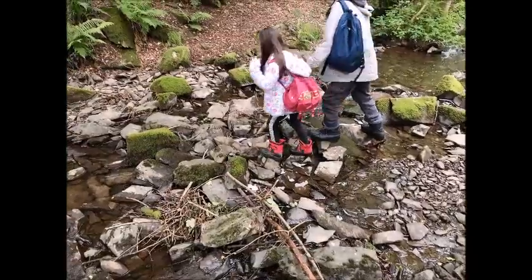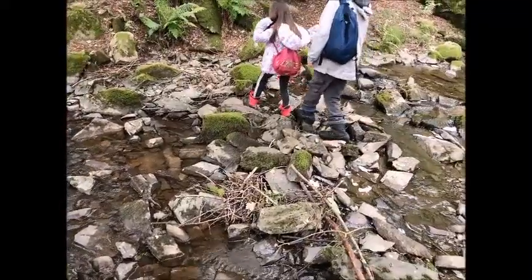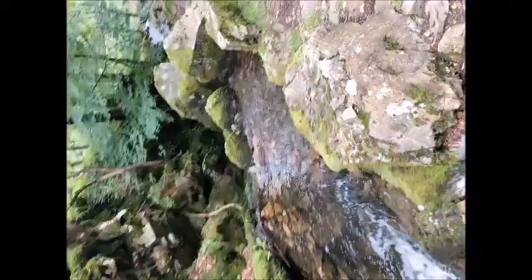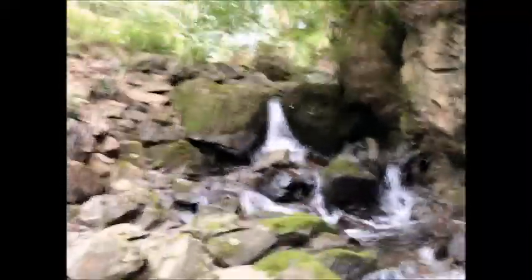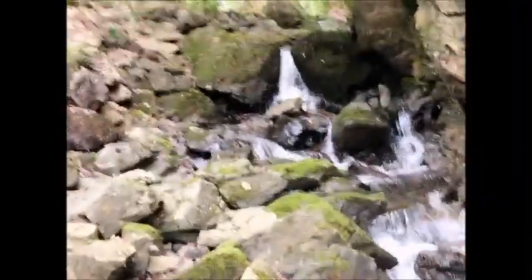Okay, we are now crossing the river. Do be careful not to get wet feet. We think this is the waterfall. It can be a little bit loud. This is the waterfall. It flows right down there. Look, it goes right down there. Okay, this is the waterfall, and this is another small piece of the waterfall.